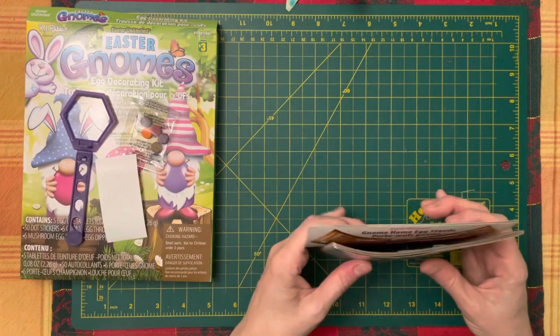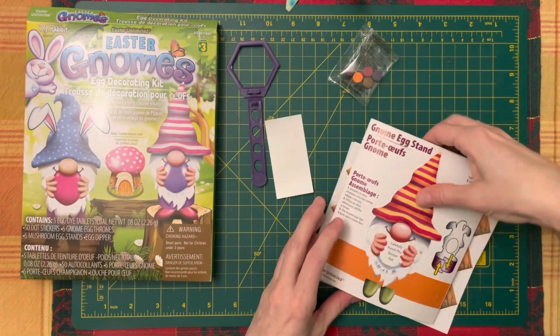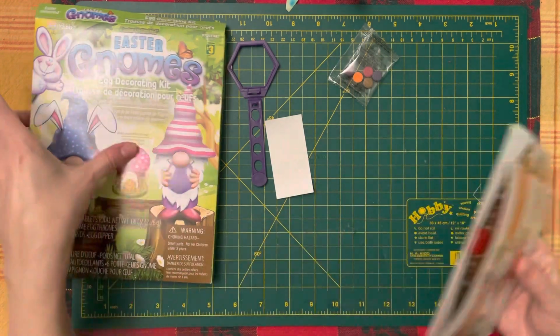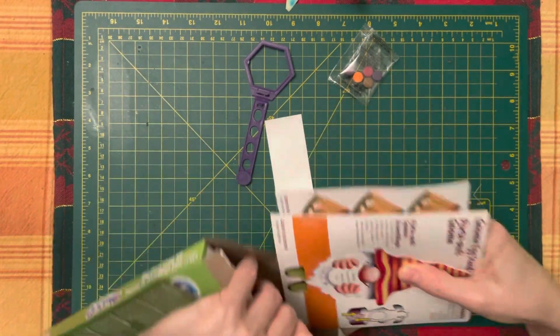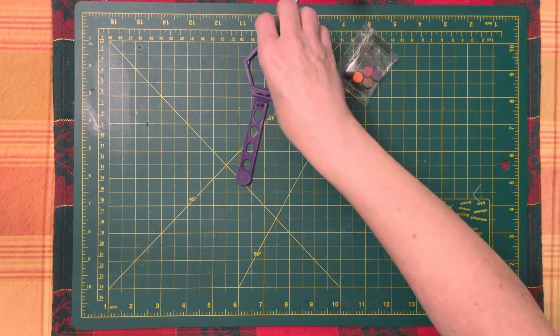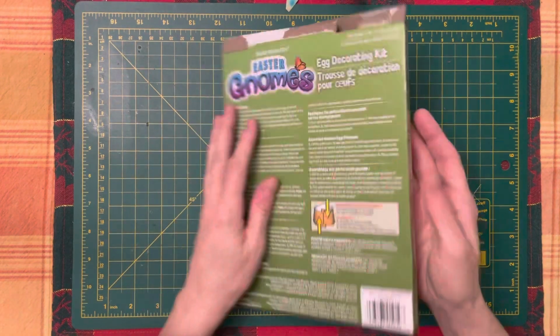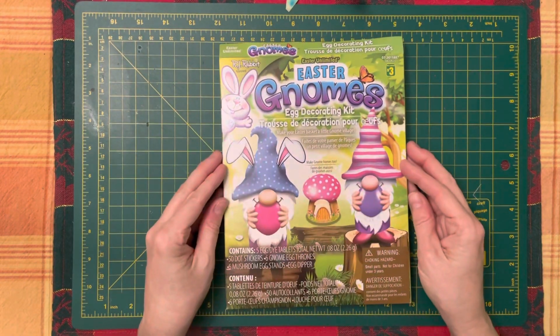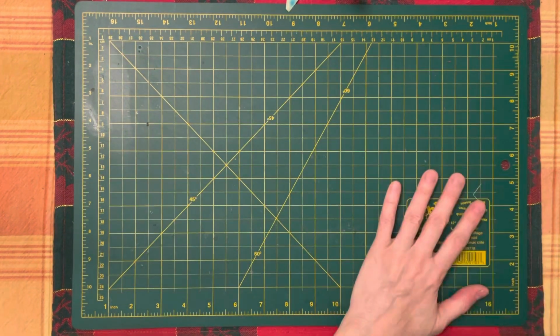So there we are. I just think it's really weird that gnomes are part of Easter. Gnomes are part of Valentine's Day. I can sort of see the Christmas. And I wonder how that happened. Like, where in the industry did this kind of decision get made that gnomes were now the new thing? But anyways, gnomes are now the new thing.